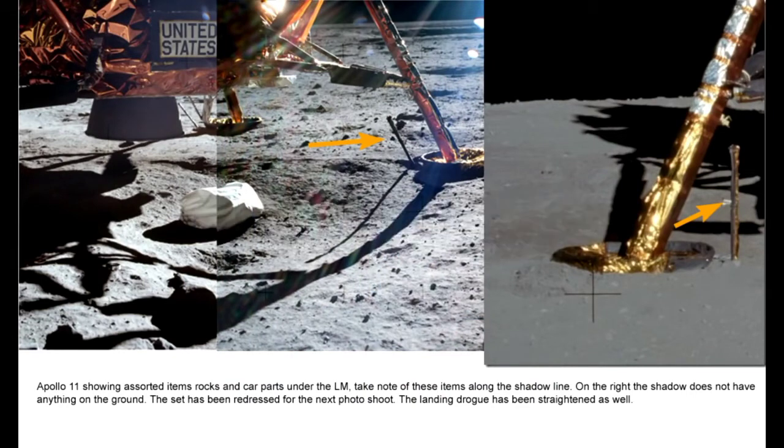Apollo 11 showing assorted items, rocks, and car parts under the LEM. Take note of these items along the shadow line on the left here. On the photo on the right, the shadow does not have anything on the ground. The set obviously has been redressed for the next photo shoot. The landing drogue has been straightened as well.